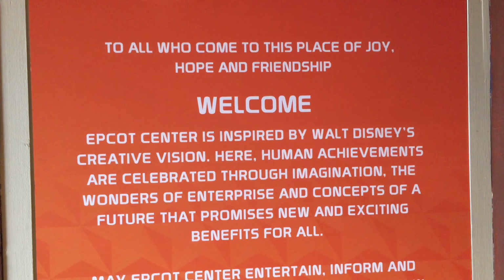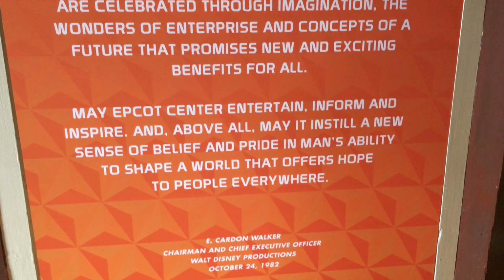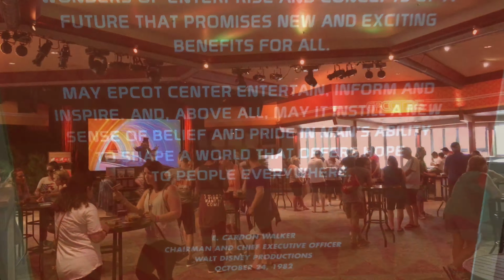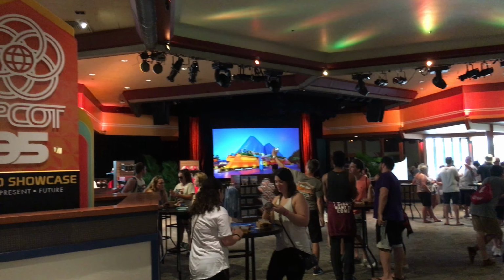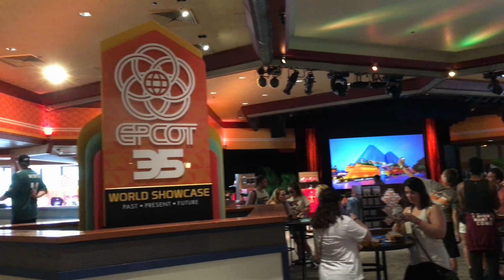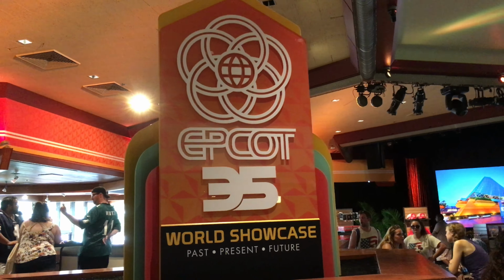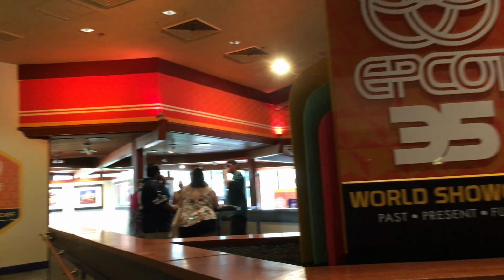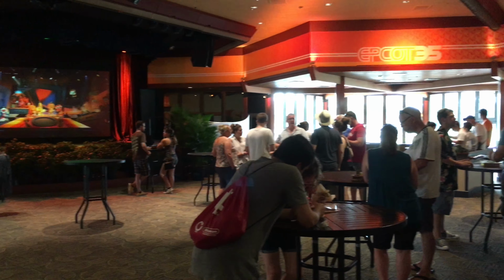So this is the original speech that was given by Card Walker, who was the CEO of Disney when Epcot opened. As we walk in, you can see Dreamfinder and Figment, Journey into Imagination on the screen back there. And there's again the logo. Past, present, and future. And they've got tables here where you can enjoy your favorite beverage and learn about Epcot's history.